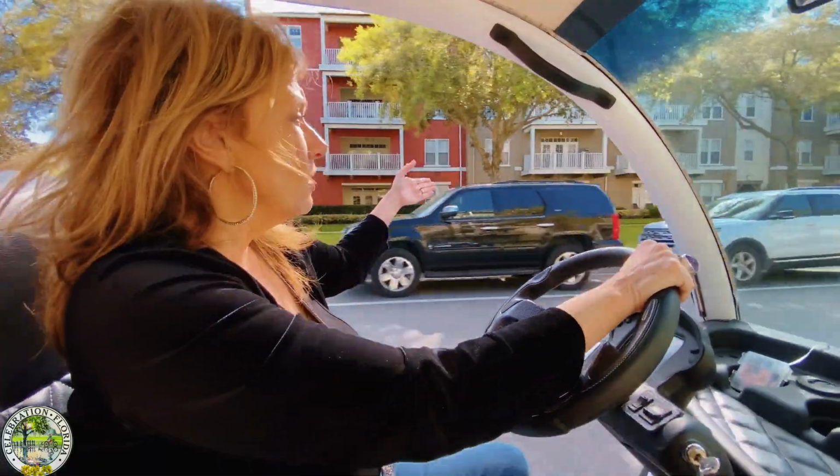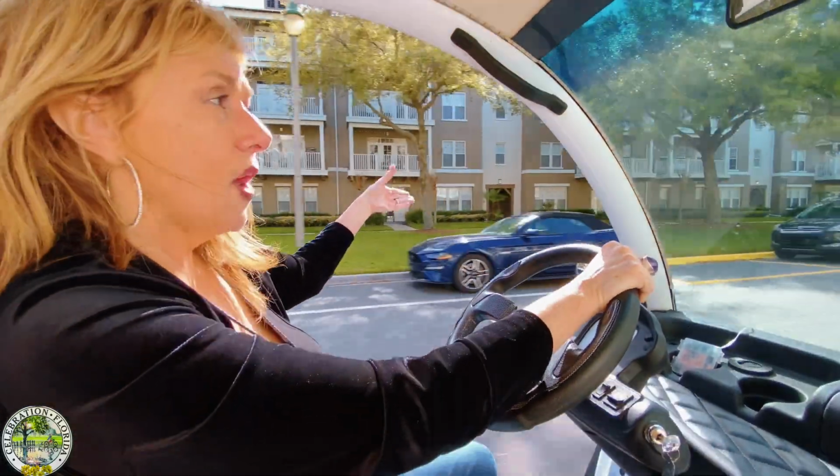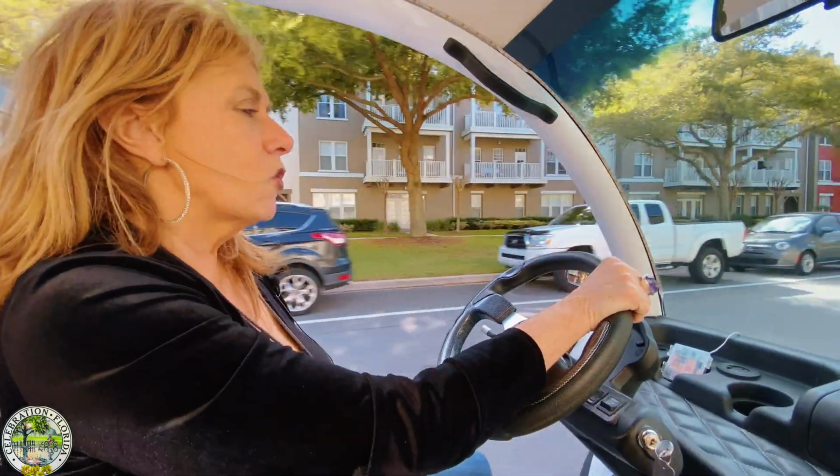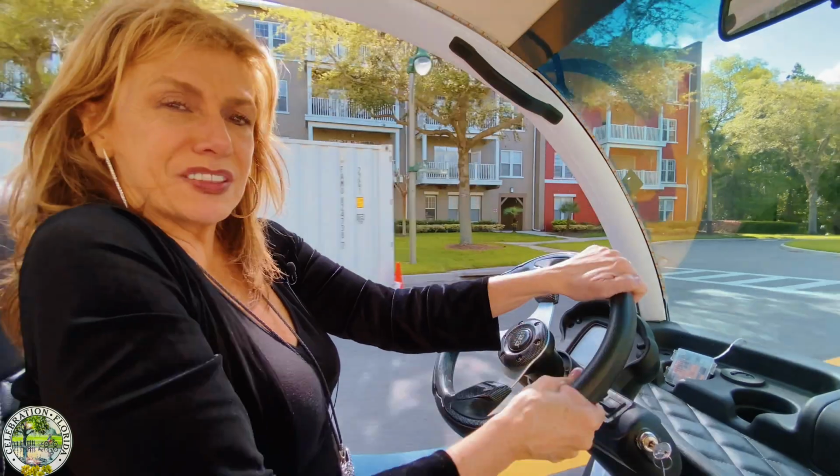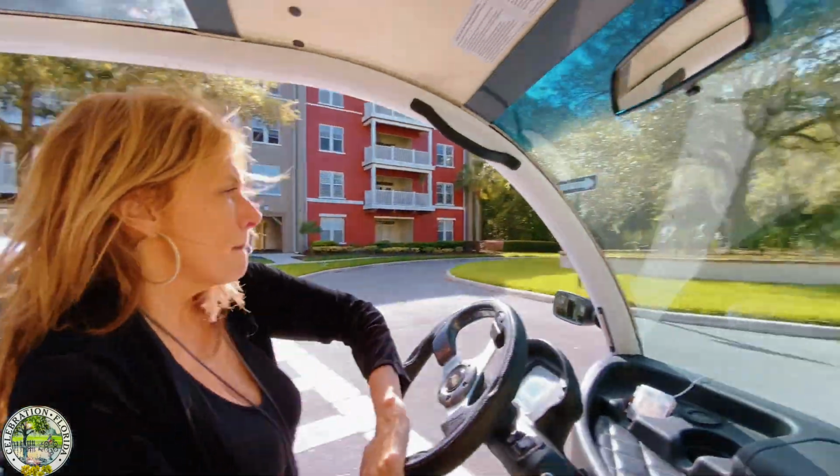Here are some of the condos that you have. These condos do have a garage, and we're actually headed to go show one of these at the moment. So we'll catch up with you in a little bit. Bye-bye.